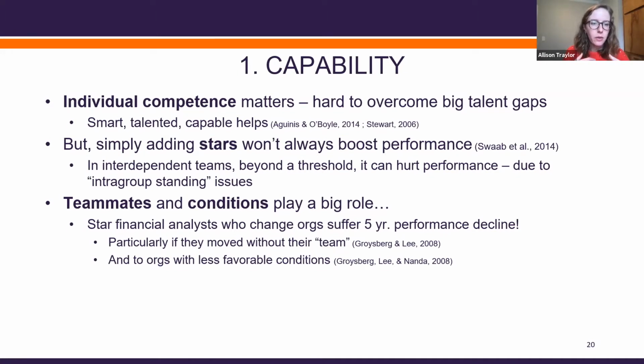So again, here you want to think about creating conditions for your research teams or in your lab, for example, where you're rewarding teamwork and rewarding people for working effectively together and not just for their own individual performance.